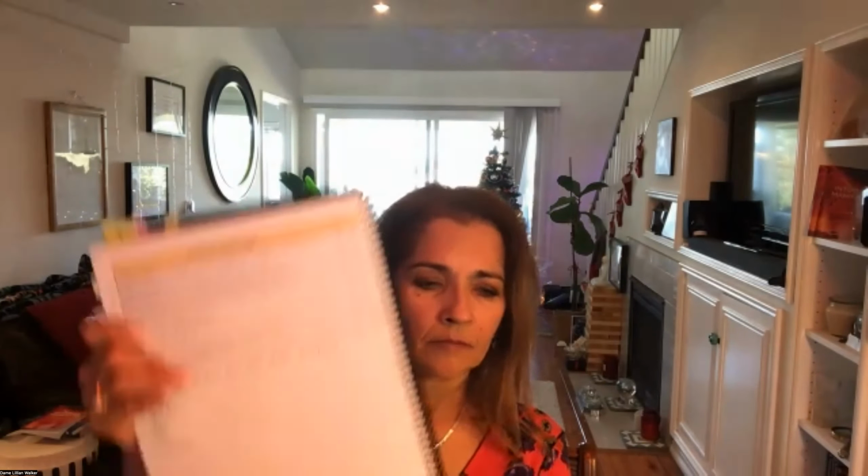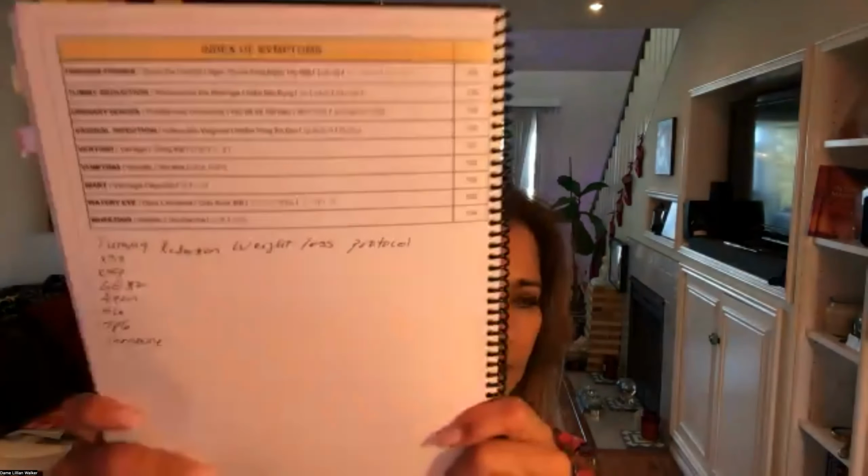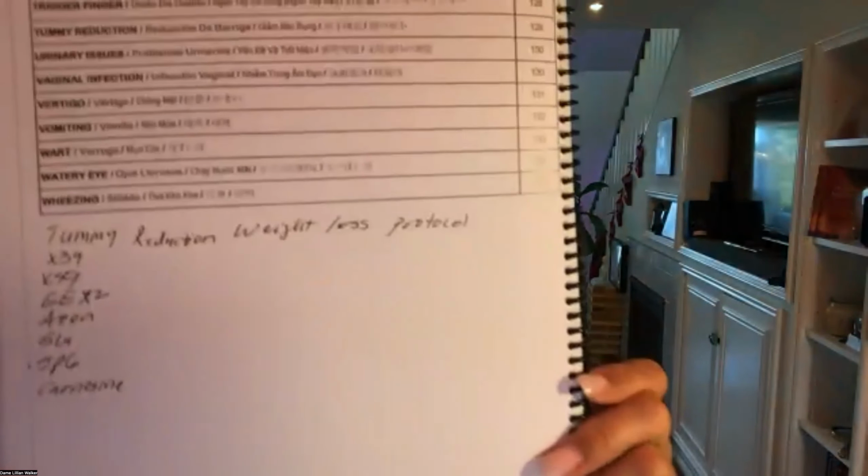Here's the tummy protocol. I actually wrote it in the back here. Tummy reduction is on page 129. So I have a list. You're going to see here the tummy reduction protocol. It lists 39, 49, and energy enhancer, 2 of them.